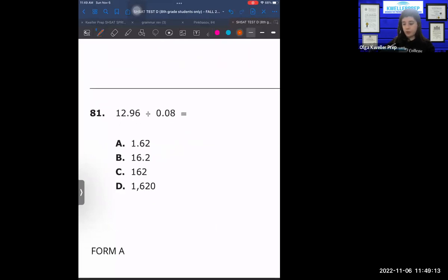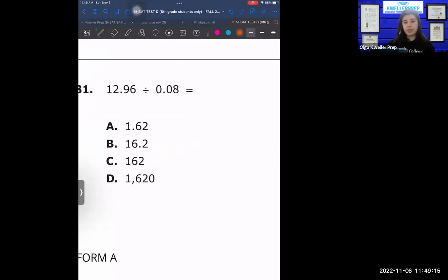Okay, what do they want here? They want 12.96 divided by 0.08. So I don't like decimals. So what I would do is I would make these whole numbers. I would say, okay, 1296 divided by 8. And then we would do the division. So we would get 1. But the idea is, if you already know here, it's not going to be 1.62. It's not going to be 16.2.